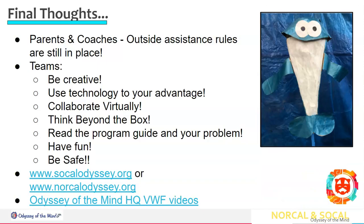Some final thoughts. Parents and coaches, remember, outside assistance rules are still in place. So while we can teach our team members how to do various skills, it is up to the team to create their own props, scenery, and costumes. Teams, be creative. Use technology to your advantage. Collaborate virtually. Think beyond the box.